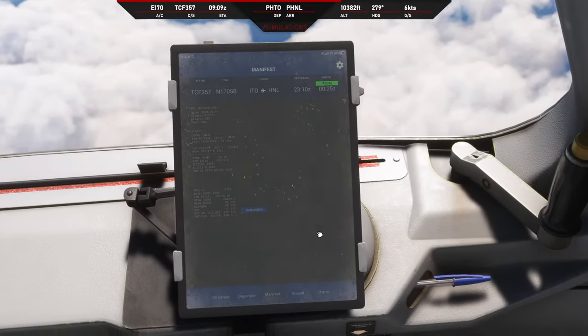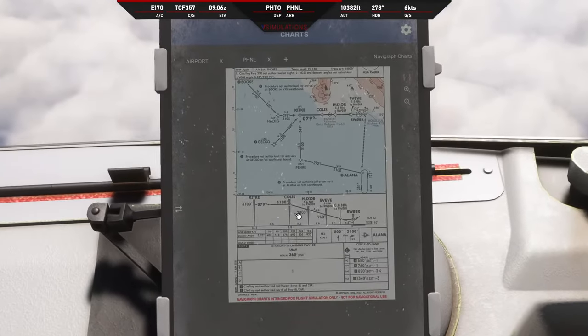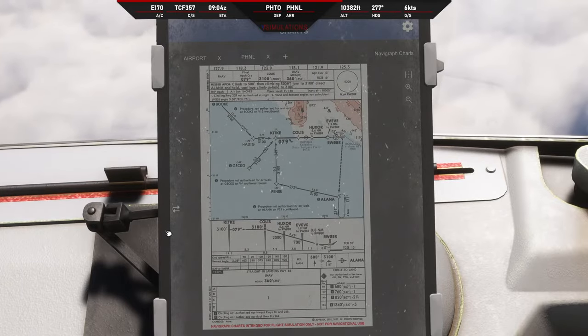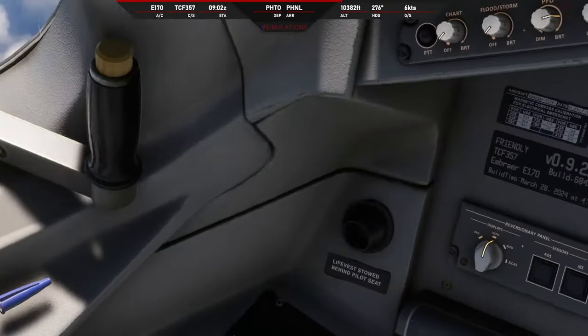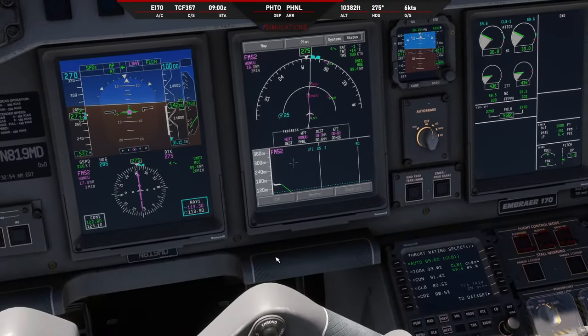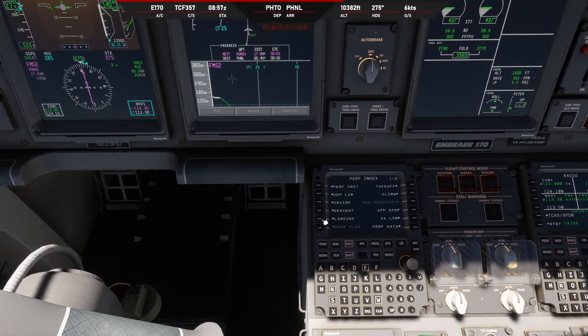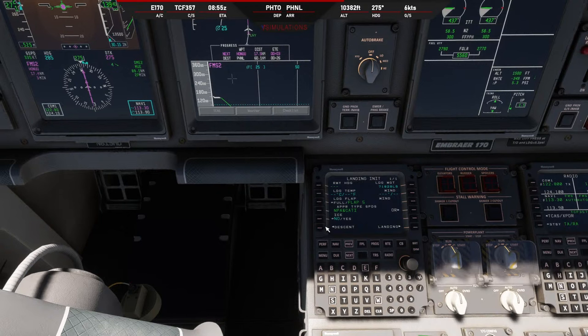All right, let's take a look at our charts. So, Alana 3100. Alana still up there a ways. Let's come back here. Let's go perf data, landing. Landing a nit, runway heading off runway 080, close enough.